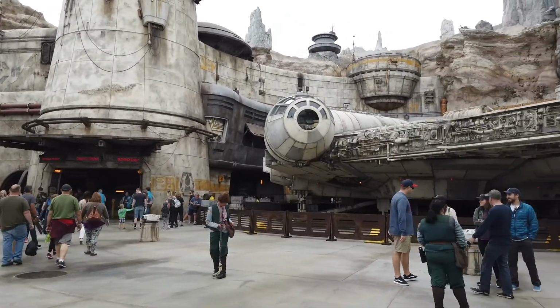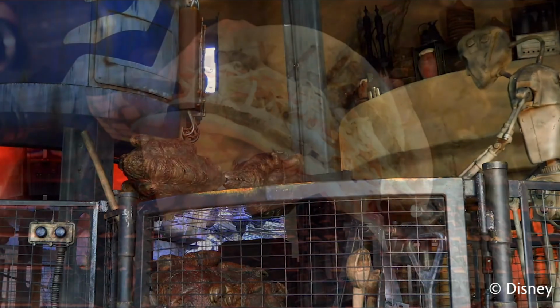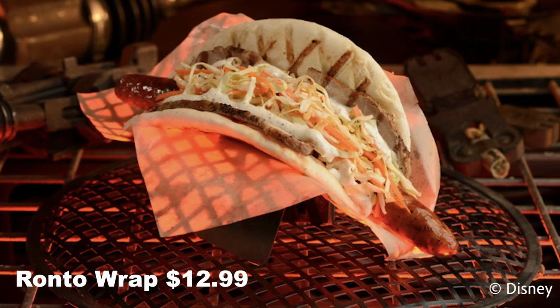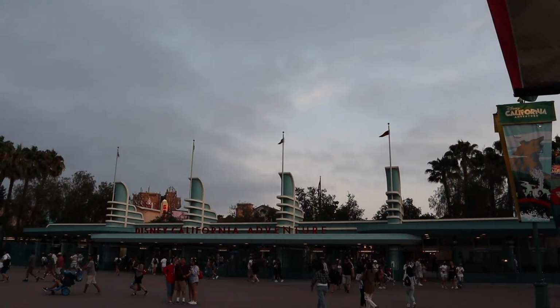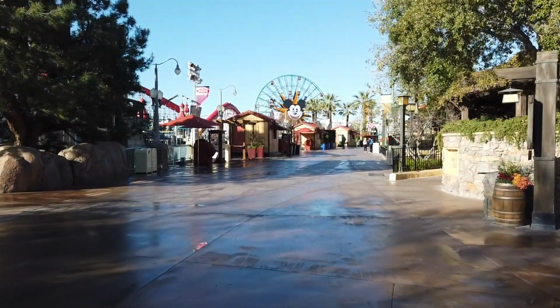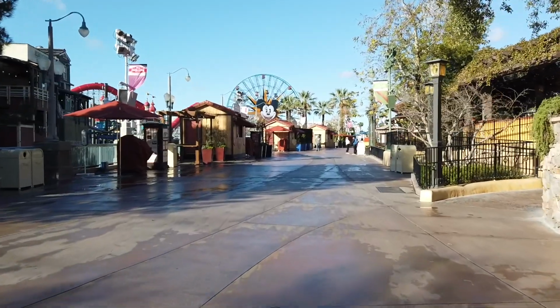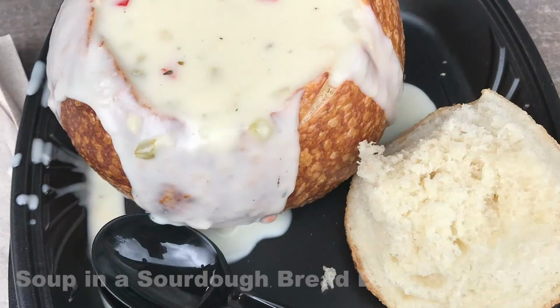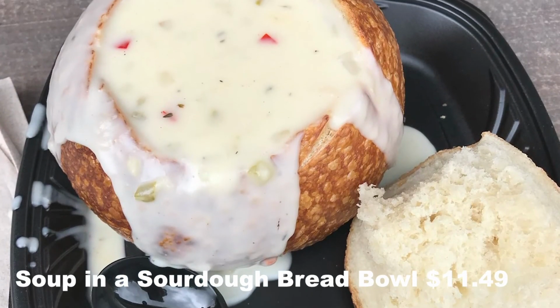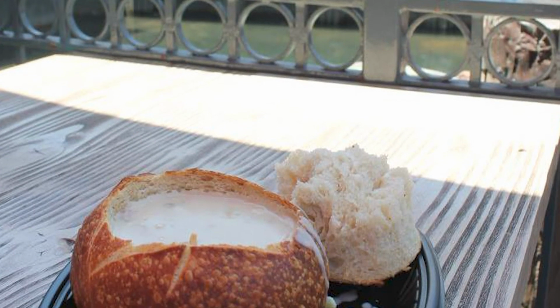Back in Star Wars Galaxy's Edge, you can go to Ronto Roasters for a Ronto wrap. This is grilled pork sausage with a peppercorn sauce, tangy slaw, all wrapped up in a pita. And over at California Adventure at the Pacific Wharf Cafe, you can find this delicious and very filling meal, clam chowder or loaded baked potato soup in a sourdough bread bowl. The soup is wonderful, and the sourdough bread bowl is always crispy and fresh.